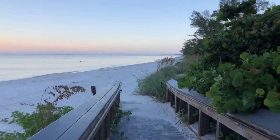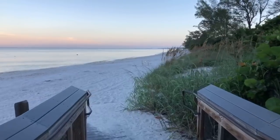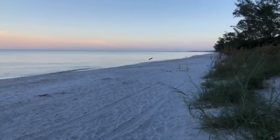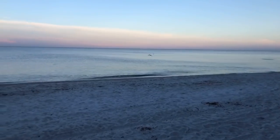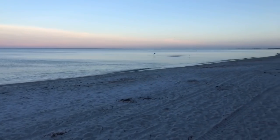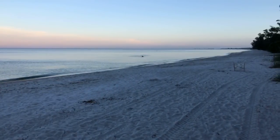This is the boardwalk in Area 1, the ramp down to the beach here. As soon as that sun comes up, we'll get a good look at the water. There's that pelican, looking for his breakfast. Watch, they go up in the air and then they just dive down. Boom. There's a school of fish over there because he's staying in that same area.